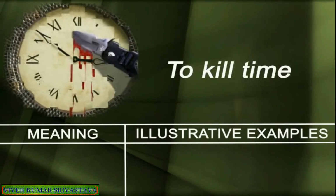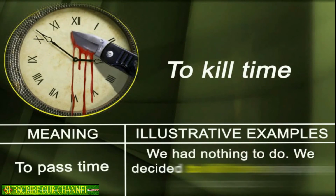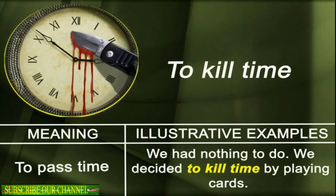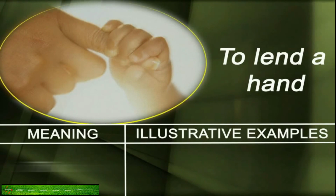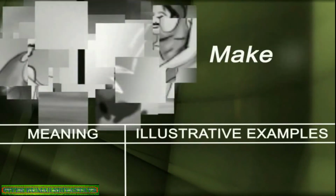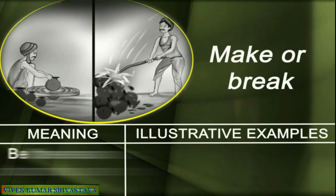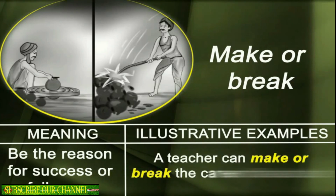To kill time: to pass time. We had nothing to do. We decided to kill time by playing cards. To lend a hand: to help. He always lends me a hand in my work. Make or break: be the reason for success or failure. A teacher can make or break the career of a student.